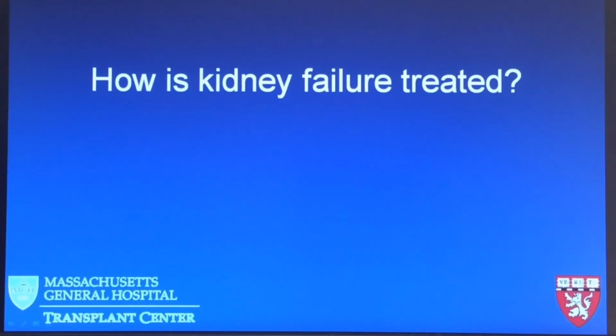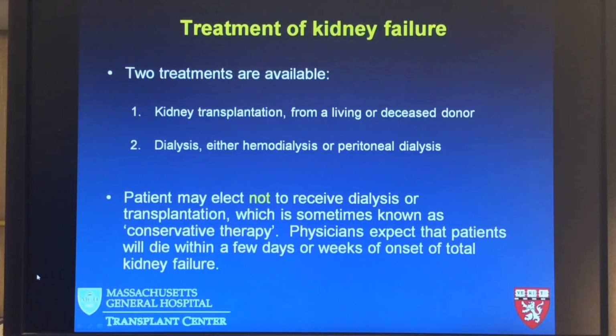So how is kidney failure treated? Well, before the 1960s in the United States, kidney failure was universally fatal. Everyone who developed kidney failure died of it. But since the 1960s, we've had two treatments available: kidney transplantation from a living or deceased donor, and dialysis, which is either in the form of hemodialysis or peritoneal dialysis.